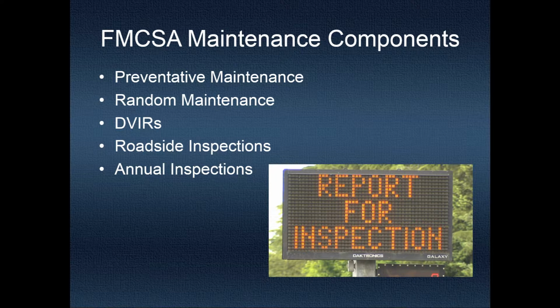And it's up to the motor carrier, no matter how big or how small, to develop an adequate maintenance program. So this means that you'll need to have a maintenance program in place that covers preventative maintenance, random or repair maintenance, the daily vehicle inspection reports or DVIRs, roadside inspections, and annual inspections. Today we're going to cover each one of these in depth and how to stay in compliance with the regulations.